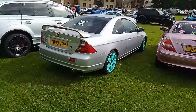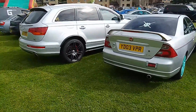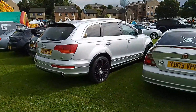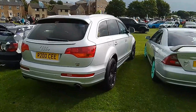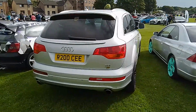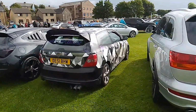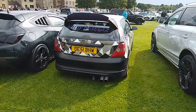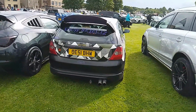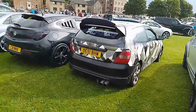Honda Civic Coupe VTEC. Another big Audi. Modern Audis I don't really know. This is a TDI Quattro. Another Honda Civic here. Don't be a cuntosaurus. Check on your mates. And this is Show Rejects Mental Health Matters.